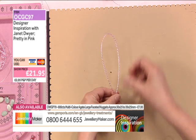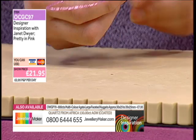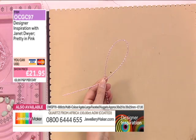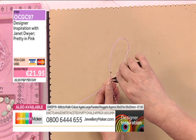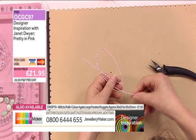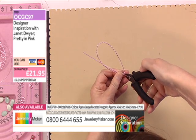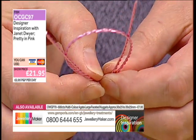So if we say around this sort of size, get your shape, there you go. And then take your pliers, and what I did, just at the top, hold that there and kink that back. So you've got that shape. And then match up the other side so that you've got the shape that you want, and do exactly the same on the other side. Okay. So there we are with our shape.